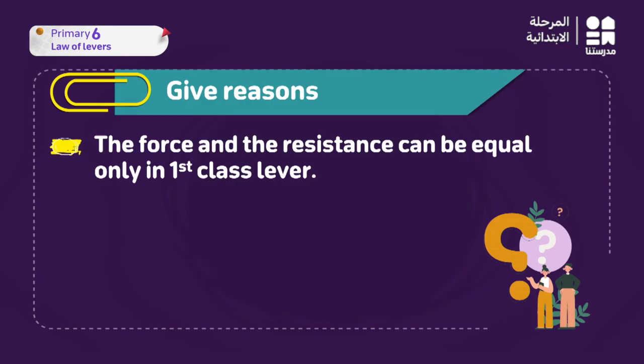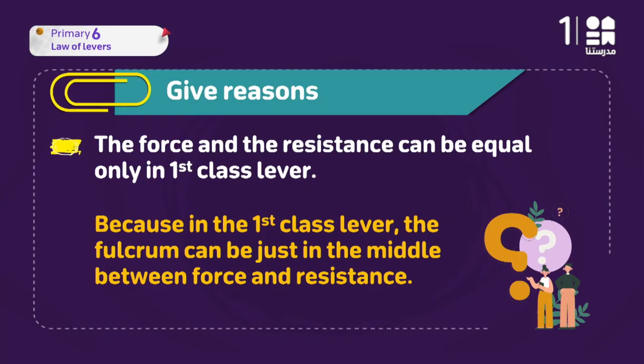بيقول لنا ايه؟ the force and the resistance can be equal only in the first class level. ليه بيبقوا الاتنين قد بعض؟ لان دي التايب اوف ليفر الوحيد اللي الفلكرم ممكن يكون exactly in between the force and the resistance. يبقى because in the first class lever the fulcrum can be just in the middle between the force and the resistance.